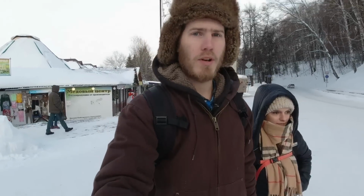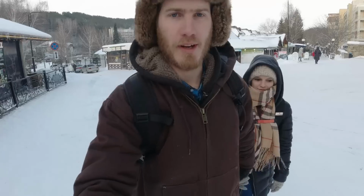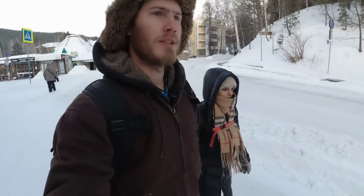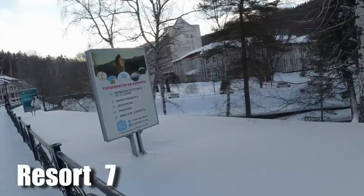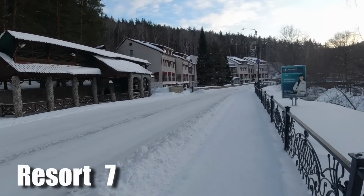So if you guys remember our walk from going up the mountain, this is where we finished last time, and just behind us is another restaurant. Oop. Trying not to get tangled up here with Mary. It's not a bad restaurant. Been there a couple of times. Then I'll spin you guys around. There's another sanatorium there. I'm pretty sure. Over here, there is another one.